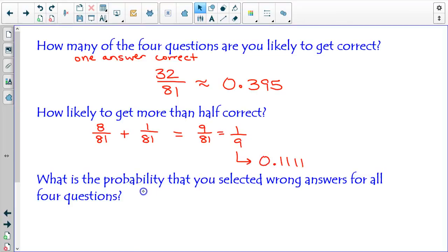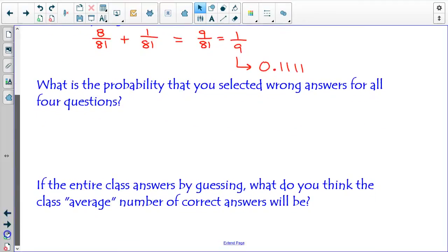Okay. What is the probability that you selected the wrong answers for all 4 questions? That means all 4 are wrong. So none right. What was that probability? 16 out of 81, which is about 0.198.